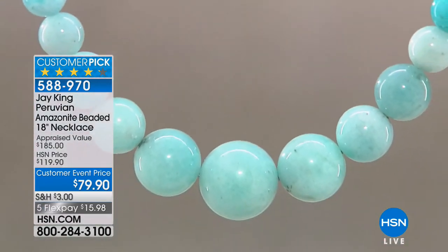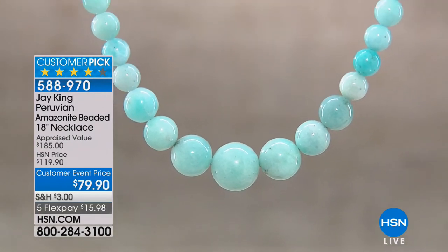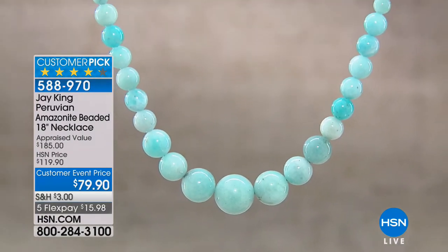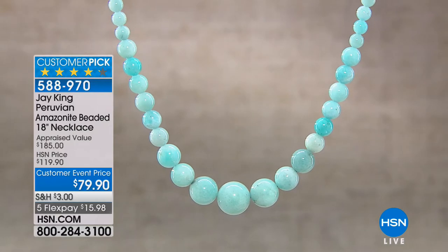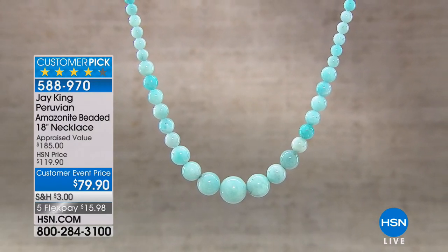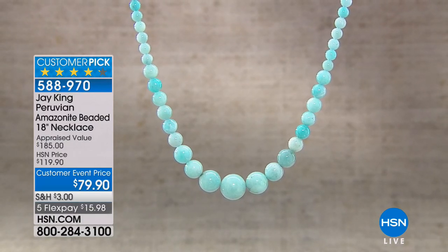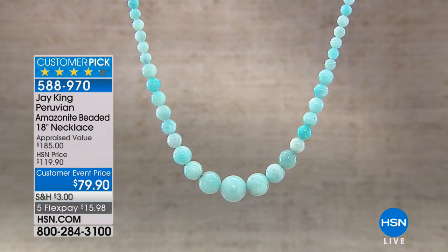Normally when you see Amazonite, they have tropical Amazonite, which looks like the tropical sea, like if you fly down in the Caribbean. You'll see an aqua color, or more on the turquoisey side. This has that same feel to it, but most Amazonites are more on the green side. They're not on the blue side. This is pretty blue. It's just a blue.